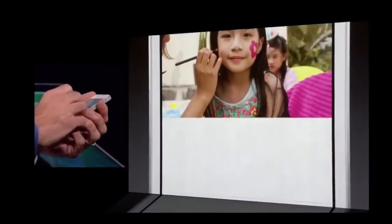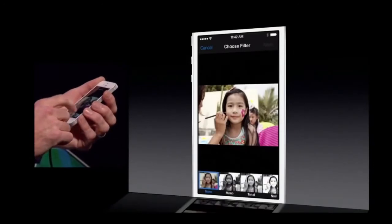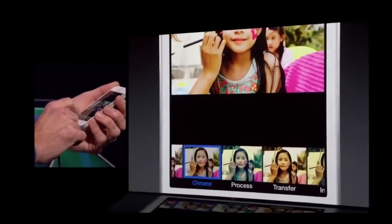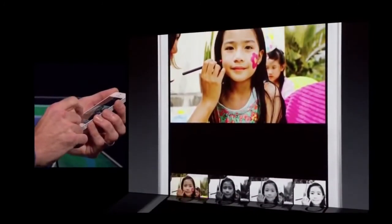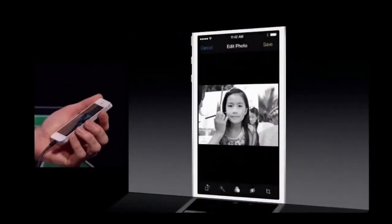It's kind of cute. And now we can edit it because we have photo filters. So I can go into the filters here. I can try different color effects. And if I find one I like, maybe a nice black and white, I can do it just like that. I'll apply it, save that photo away.